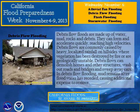The second flooding topic we will cover today is debris flow flooding. Debris flow floods are made up of water, mud, and debris like rocks, boulders, and trees. They can form and accelerate quickly, reaching high velocities. Debris flows are commonly caused by heavy, localized rainfall on hillsides where vegetation has been destroyed by fire or are geologically unstable. Debris flows can demolish homes and other structures, wash out roads and bridges, and sweep away cars. In debris flow flooding, mud remains after flood water has receded, causing additional expense to remove.